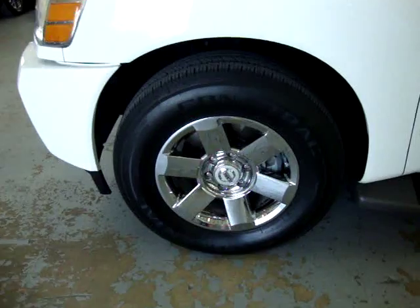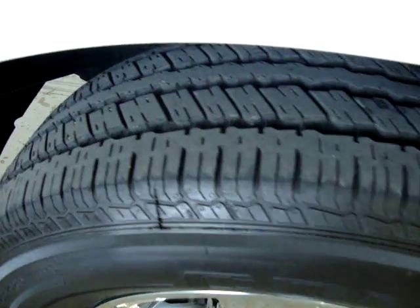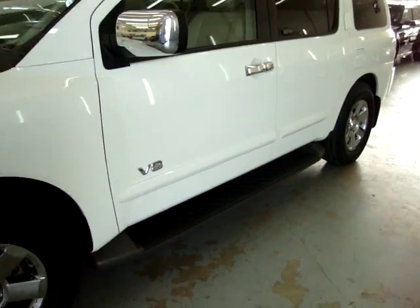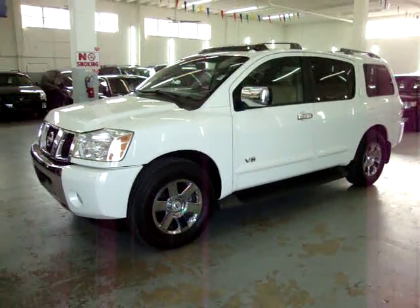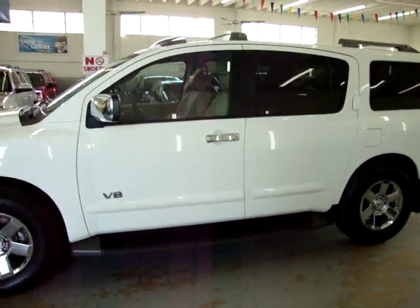It also has the factory chrome wheels with matching Continental tires that are not new, but they're still in good shape. They don't need to be replaced. Running boards, roof rack crossbars, original paint, never been in an accident, clean title, and a clean Carfax you can view right now for free at our website, vehiclemax.net.